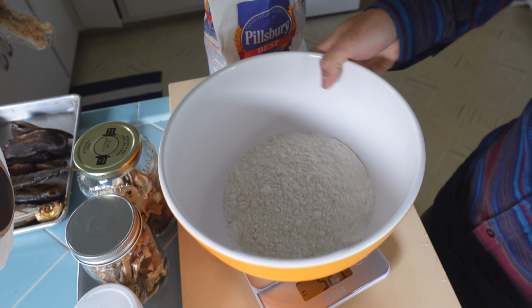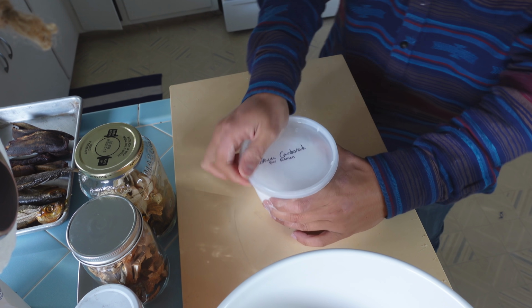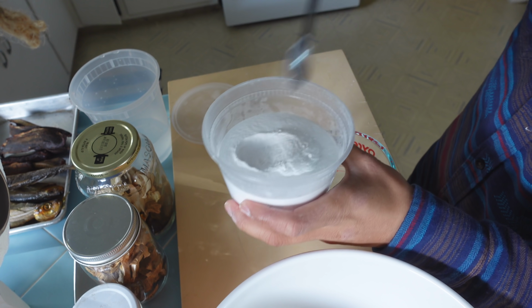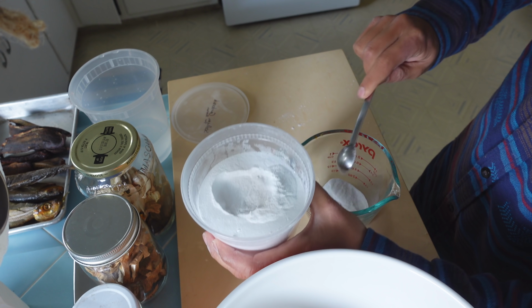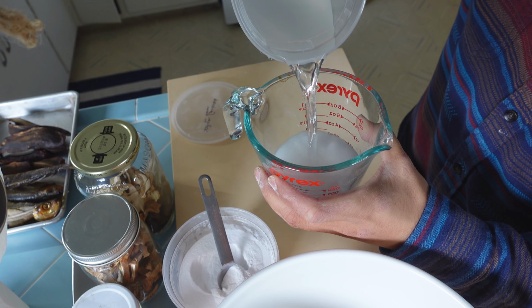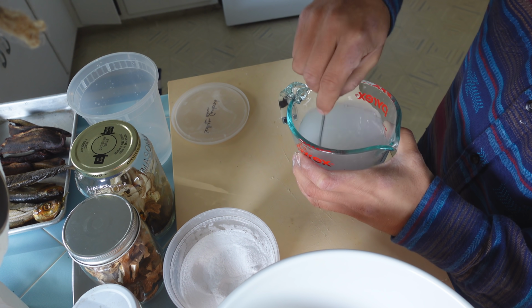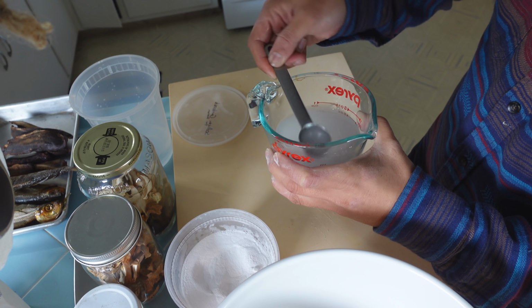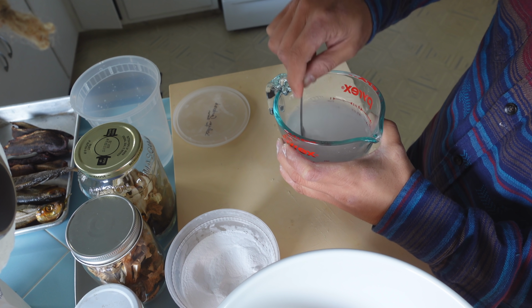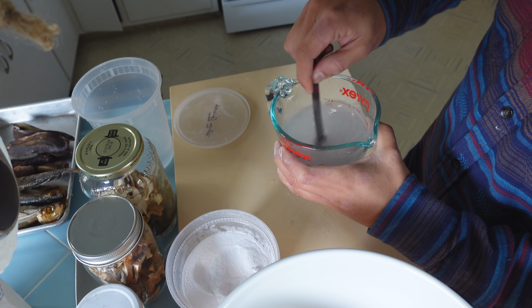And we're starting off with about 300 grams of all-purpose flour. Now you need the sodium carbonate, and we're gonna put about 2 teaspoons of sodium carbonate in about a cup of water. There we go. Give that a mix. Make sure everything's dissolved. The reason for the sodium carbonate is that it makes the dough more bouncy, elastic, and like that ramen noodle that you get in a restaurant.